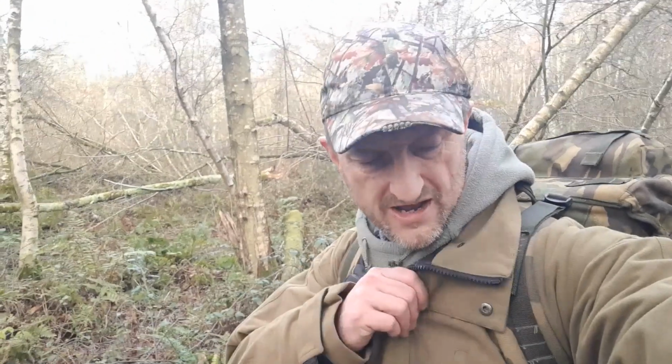And I've put on my proper sort of bushcrafty smock because the weather forecast isn't too good. But bloody hell, it's hot. There's not room for it in the bag, so I had to wear it. I'm about halfway in through the woods. Go and find where the guys have set up.